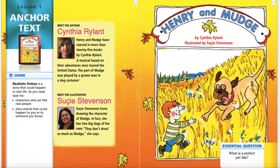Hi, today I am going to read our story, Henry and Mudge, and it is the first story in our Journeys reading books. So it is lesson 1, and this is what we call our anchor text, which means it's the main story that we're going to be reading throughout the next few days.